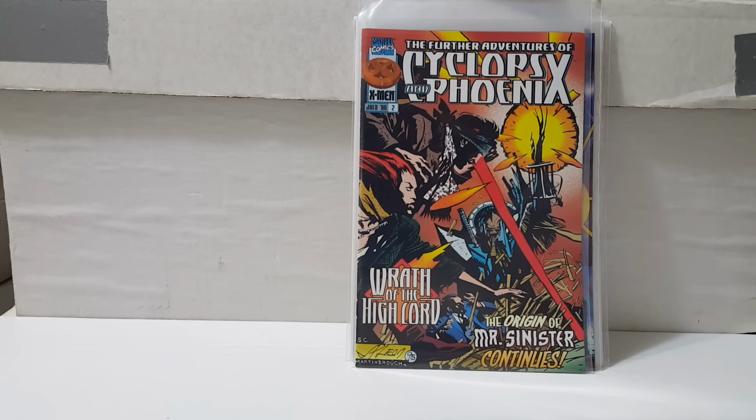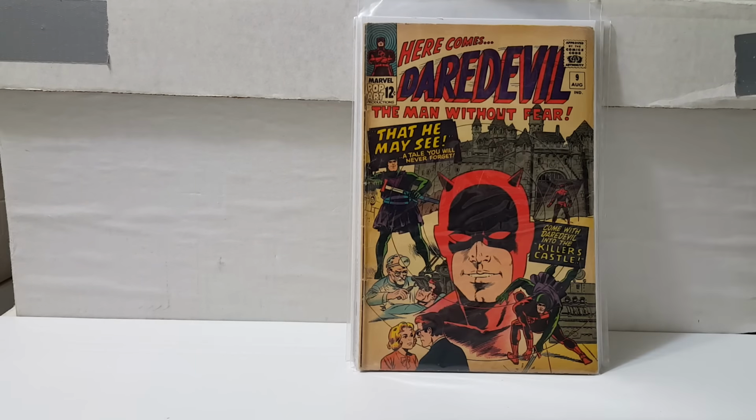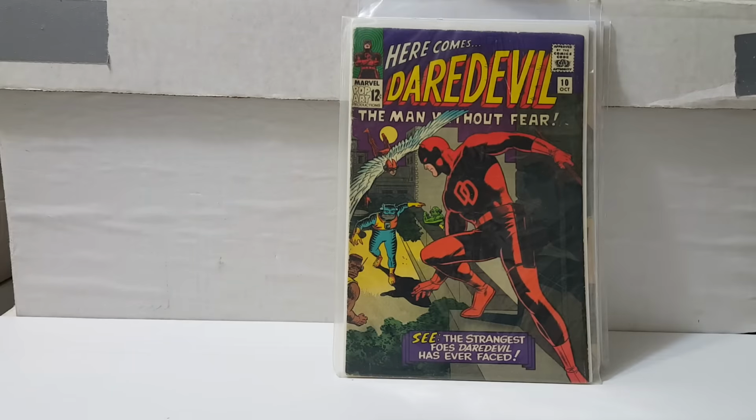They're very dirt cheap. All right, found a couple more Daredevils. Here's number 9 and number 10. So now I'm down to needing just 3 to complete my Daredevil series. I need 2, 3, and 5. So if anyone has any of those, let me know.